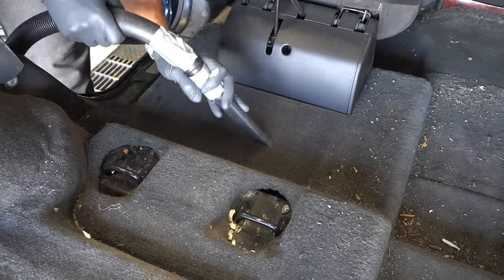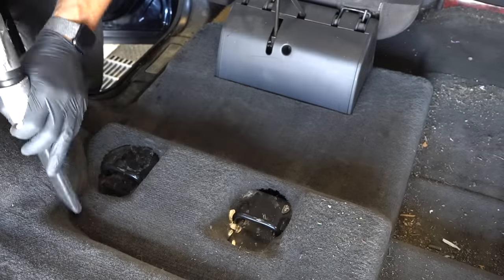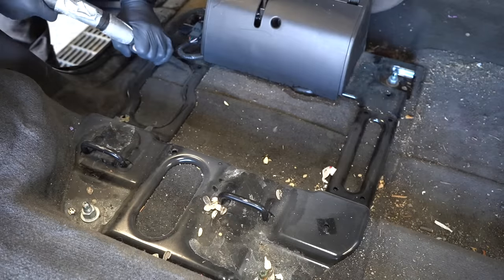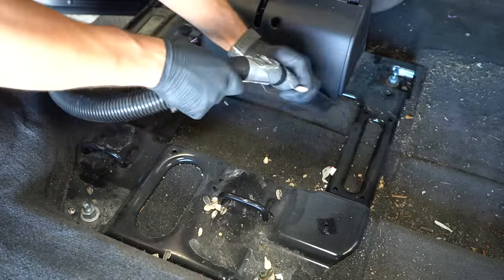So as I'm starting to vacuum here, one thing I've noticed is how plush this carpet is, which makes sense because it is a luxury vehicle. So it is actually making vacuuming a lot easier, as the dirt and the debris really isn't trapped down in the fibers like it is in a lot of the vehicles that I see that have cheaper carpets.